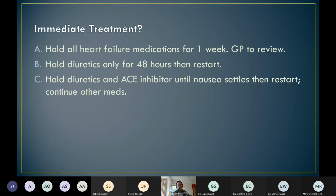So options, please, A, B, or C. Do you want to hold all of the drugs for a week and let the GP review? Or do you want to just hold the diuretics for 48 hours and then restart? Or do you want to hold the diuretics and the sacubitril valsartan until the nausea settles and then restart? So we've had option C, C.